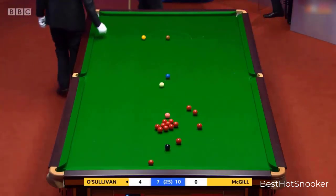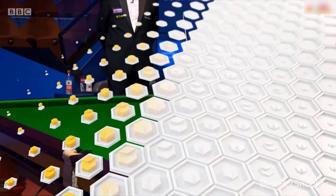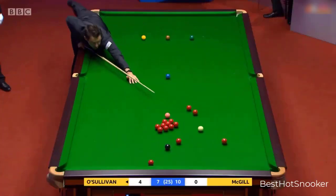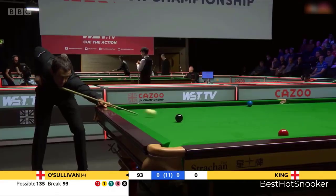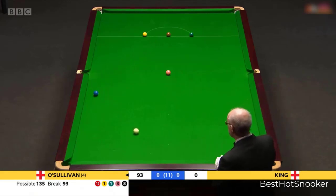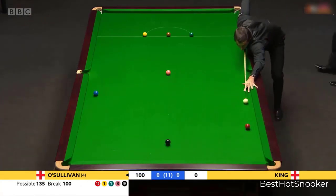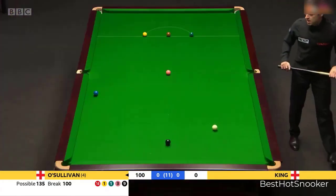Want to hit the blue. Beautiful shot. Four. Well, what a pot, what a positional shot. The century. Can he pull a difficult pot out here? He certainly can. That was quite a difficult black that he made look very easy, and that's his 1,122nd century. And the shot of the tournament to get position on the red. What a shot that was.